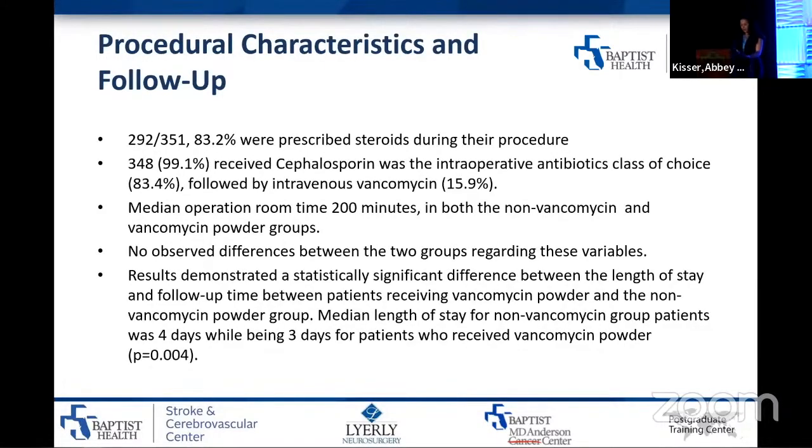The procedural characteristics and follow-up: a vast majority of patients were prescribed steroids during the procedure and 348 received intra-op antibiotics. Cephalosporins at the time was the most used, followed by vancomycin. During the project, the reason why we used vancomycin is if they had a penicillin or cephalosporin allergy. There were no observed differences between the two groups regarding these variables.